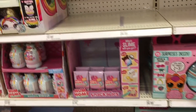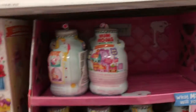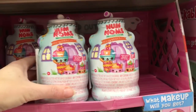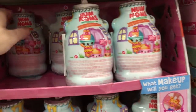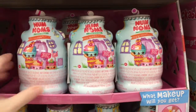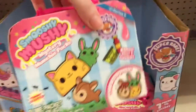They have the Glamper, as well as Num Noms. Ooh, including the new Surprise in a Bottle Num Noms. Oh, that's awesome. I love these. They have a snow cone one. How cute. So the snow cone one is on the front of the package. And they're $10.99 at Target.